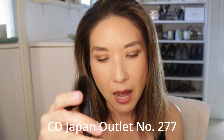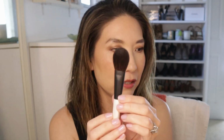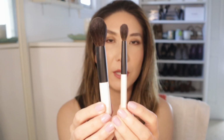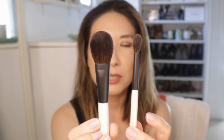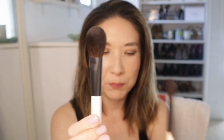So the 3 brushes I got, I'll start off with this one. It's the Outlet brush number 277, and I don't really like it. It's not super soft. It doesn't feel really that special. It's got that short handle. So it's kind of that same look. I forgot what this one is, but I like this one. But this one, I haven't used it actually, but just from the feel of it and the looks of it, I would not recommend this one.